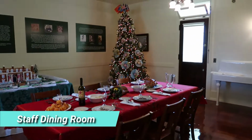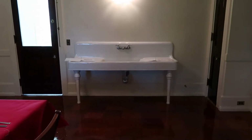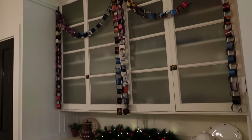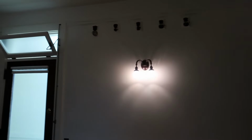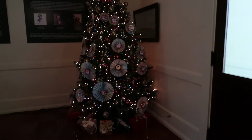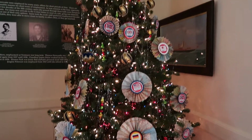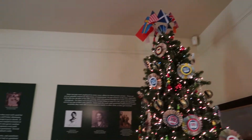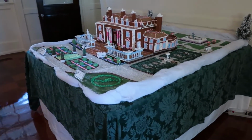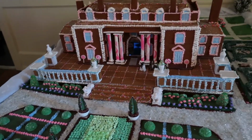Staff dining room. And the floor's original. They waxed it really good and shiny when it was used by the staff. And so is the sink and lights, where they've been modified. Christmas tree here, with all the different countries and staff. And then across the hallway used to be the staff sitting room. Right now we're using that for the gingerbread house. We hope to have that converted to the staff sitting room. This is a cozy little room with a fireplace.